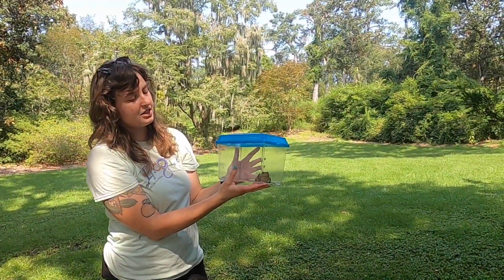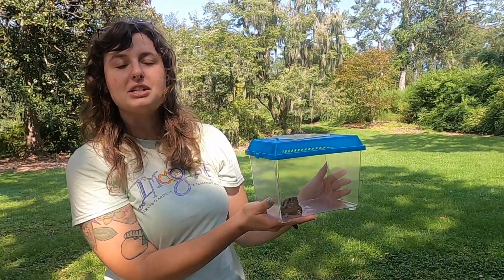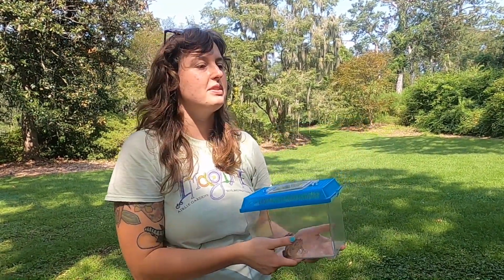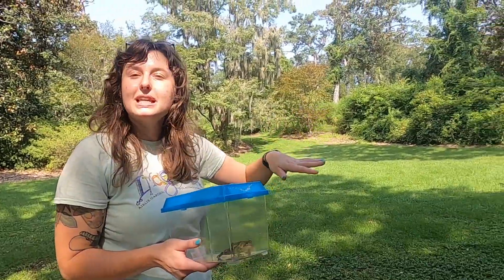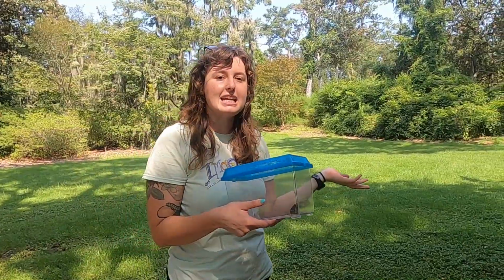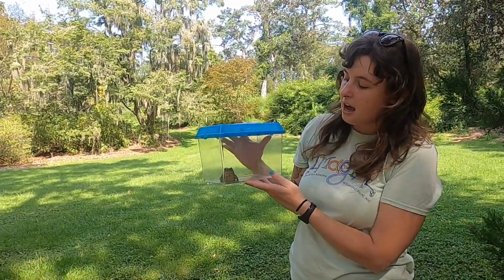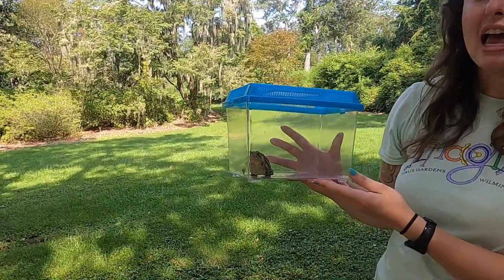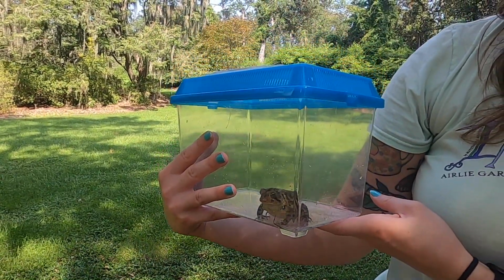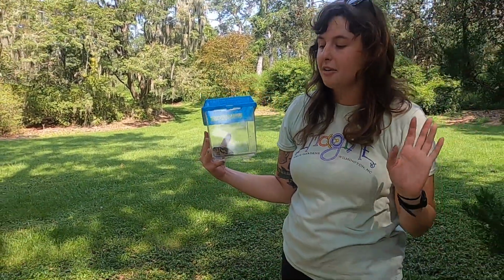This is an adult female southern toad. The females are going to be larger and rounder than the males, and they can be found in more of these upland habitats, so probably still pretty close to water because that's where they're going to need to lay their eggs, but they can venture out a little bit further. They're going to eat a lot of bugs and worms and things of that nature. And just like the toadlets, they spend the wintertime in torpor, kind of buried.